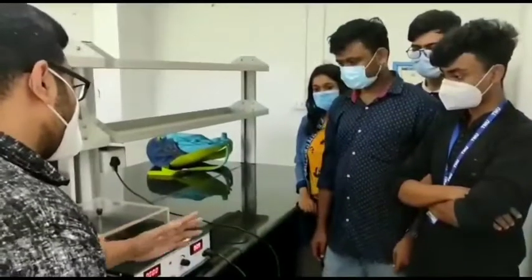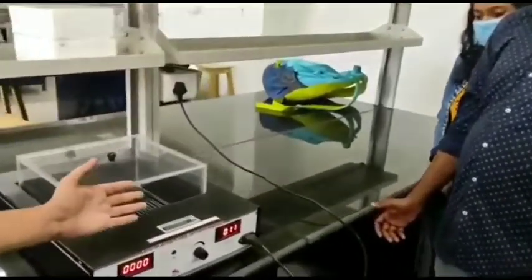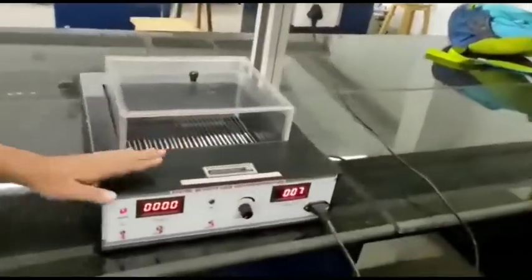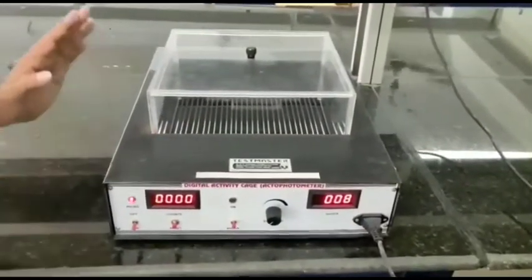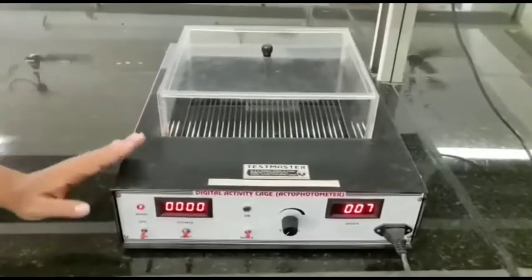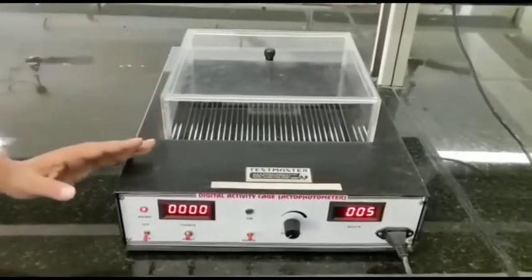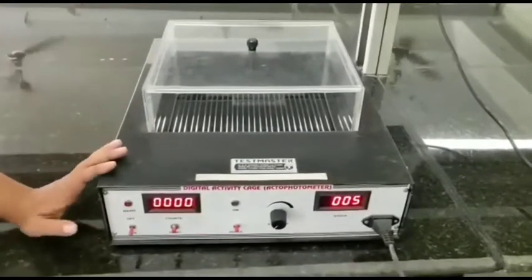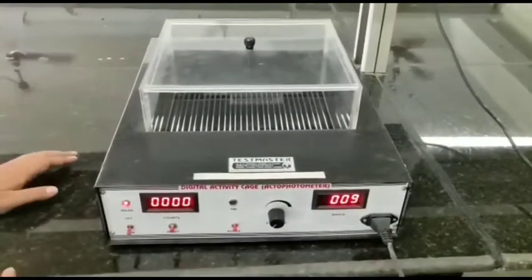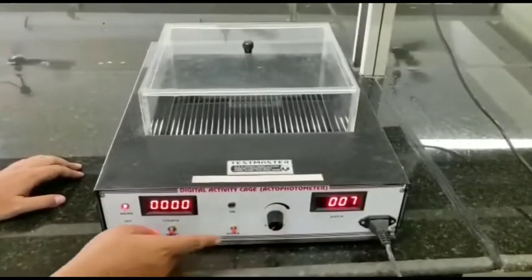Thank you. Students, today we are going to demonstrate this machine. This is known as actophotometer or acetophotometer, whatever you call. Actually, actophotometer is used to measure the locomotor activity of rodents or some animals, or mammals you can tell.